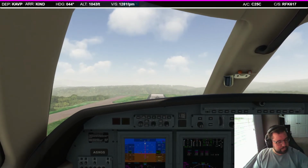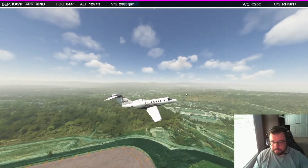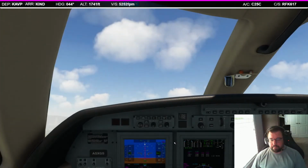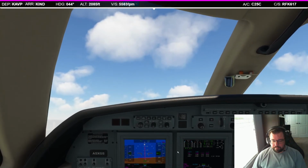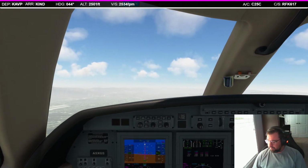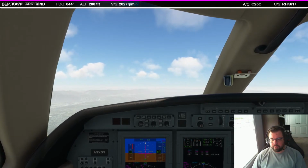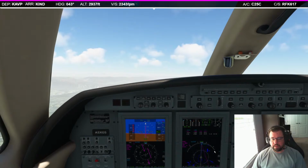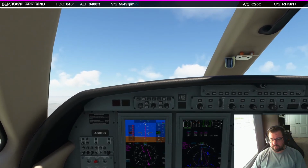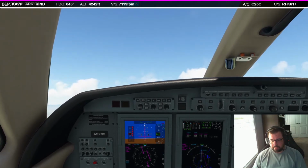Positive rate, gear coming up. Our flight director here. Go ahead and come up on the flaps. Climbing at 2,000. Overspeed, nose up a bit. Come back on the throttle some. Altitude.